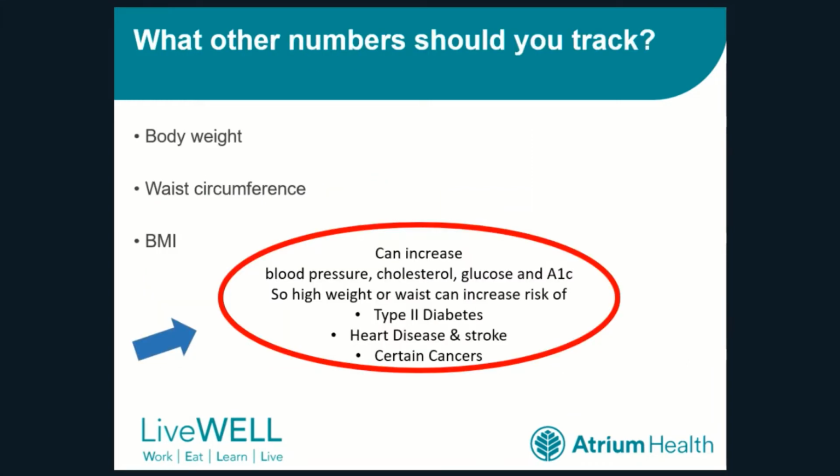What other numbers should you track? It's a good idea to know your body weight, your waist circumference, and your body mass index or your BMI. We have lots of resources on our website to help you measure these 3 pieces and know what's considered within a healthy range.